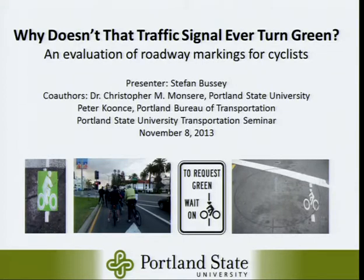Again, my name is Stefan Bussey. Today I'll be speaking a little bit about the research that I've done in conjunction with Dr. Christopher Vincier, who's a professor in the Civil Engineering Department at Portland State, and Peter Kuhns, who's in the back there. He's the manager of the Signal and Street Lighting Division at Portland Bureau of Transportation.